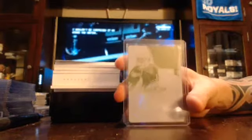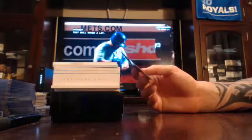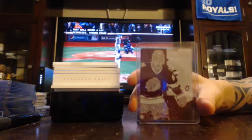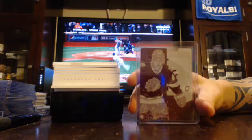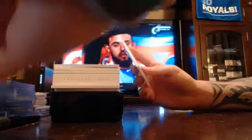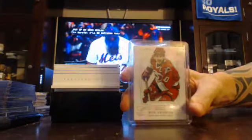First plate, gonna go to the Washington Capitals, Philipp Grubauer. Next one for the Blackhawks, you've got Patrick Kane. Got a base card, the 2/199, Carolina Hurricanes, Ron Francis.